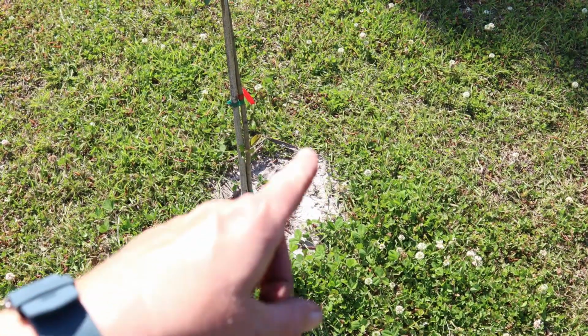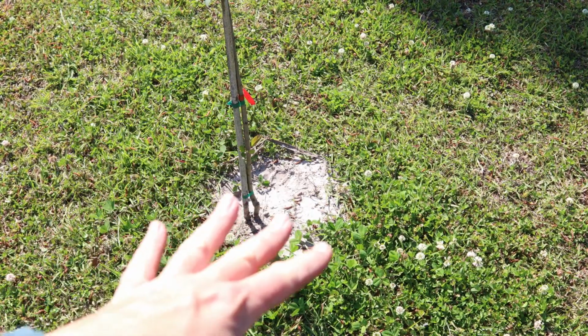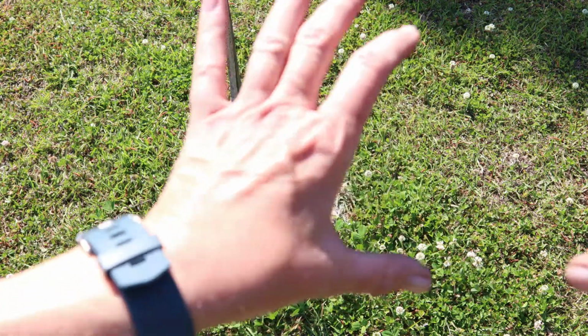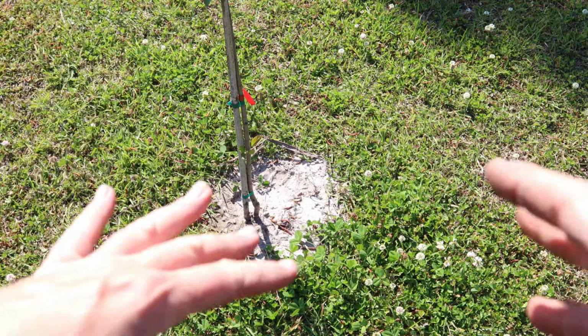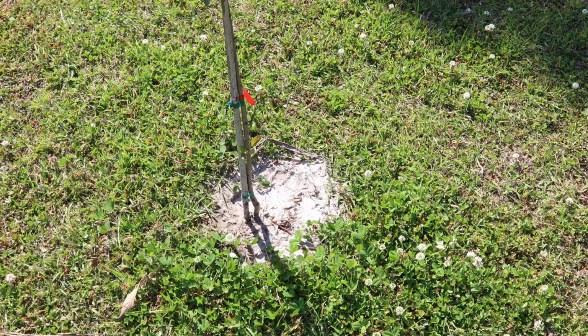Okay, I'm not really worried about the weeds because I'm going to get some tree rings. They're wide rubber rings that go around the trunk and let water through and prevent weeds. Plus, I don't want to mow right up against my fruit trees.